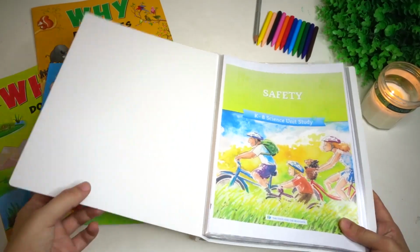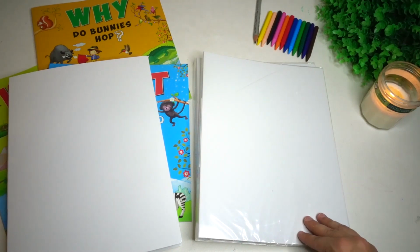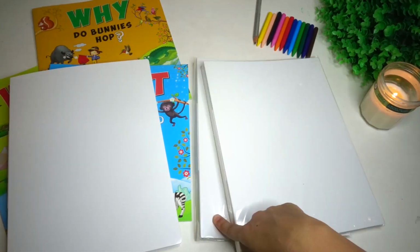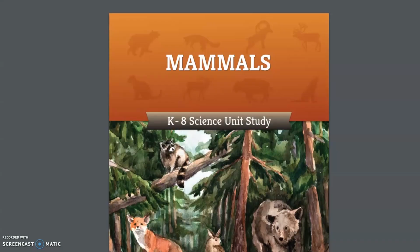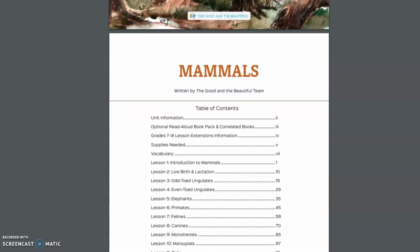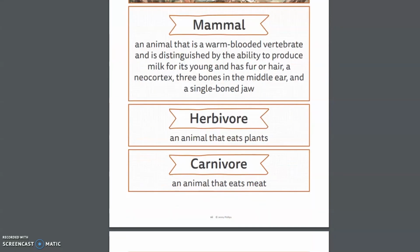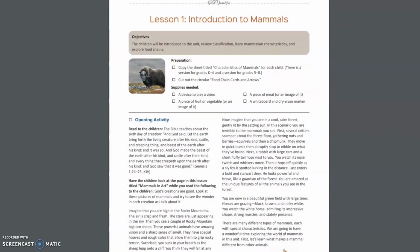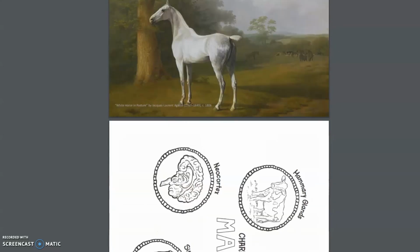So this is the safety unit, and then I also got, and I did not print it yet, these, that's what these books are representing. This one's going to be for mammals, and this one here is going to be for the water unit. I have the PDF on my computer, and here's what they look like. This is the mammal one. My boys are going to love this one. They love information about animals, and even my 2-year-old, I think, is really going to enjoy sitting in on that one.